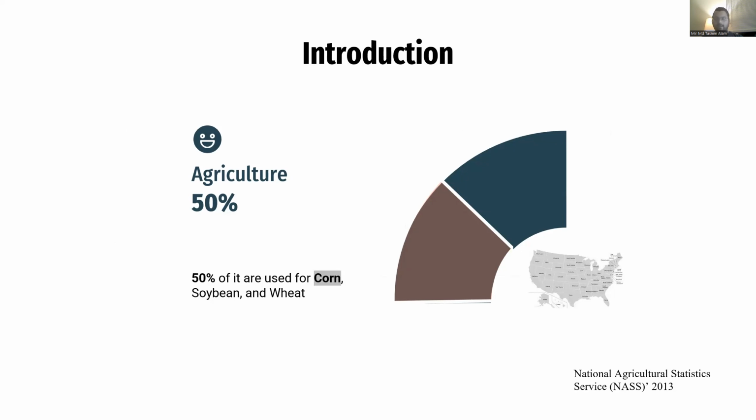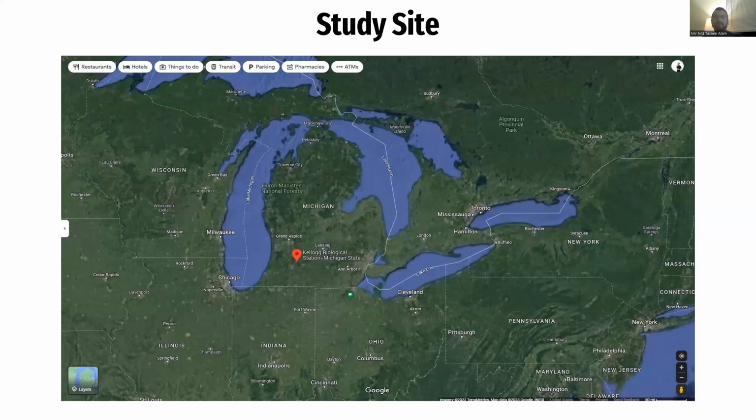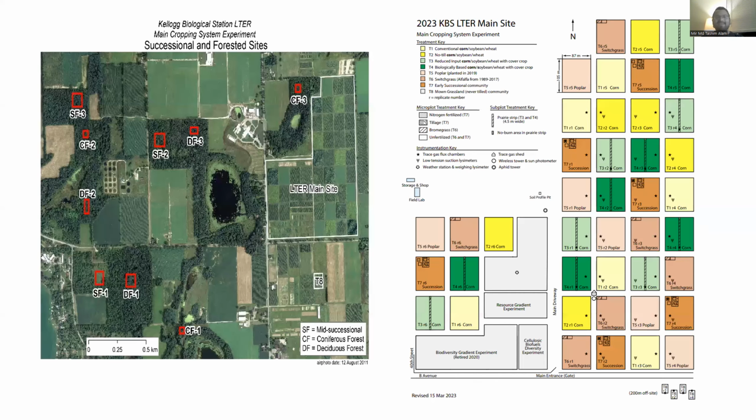So in the USA, 50% of the land is used for agriculture, and half of it is used for corn, soybean, and wheat. This is our study site, Kellogg Biological Station. It's in Michigan, of course, in Kalamazoo County, just between Grand Rapids and Lansing. So it's a 3.5 hour drive from here, Bowling Green. We had to travel 7 hours to go there and come back in a day. It was a hectic day, of course.